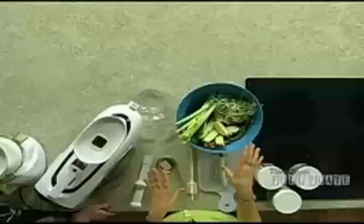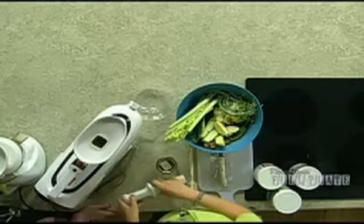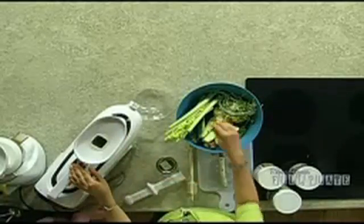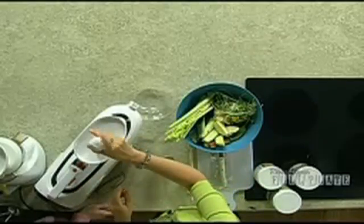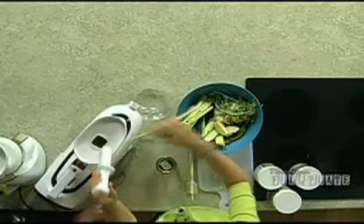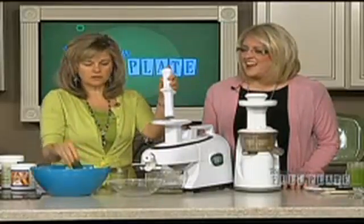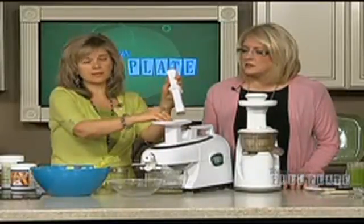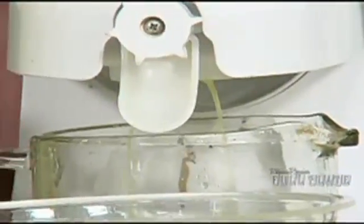I'm just making a green juice, and I'm going to put these greens in it because greens have chlorophyll and they're cleansing, and again, that's part of the reason to juice. So you do celery? Celery has a lot of good sodium in it. And then cucumber. I buy organic because I don't want pesticides on my produce, and cucumbers have a lot of water in them.